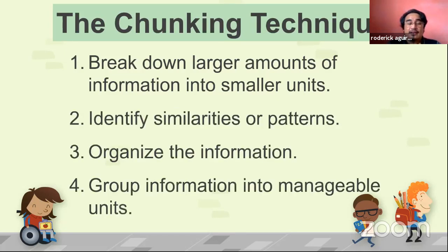So the technique happens in 4 steps. One, break down larger amounts of information into smaller units. Two, identify similarities or patterns. Three, organize the information in such a way that it is easy to remember. And four, group information into manageable units.